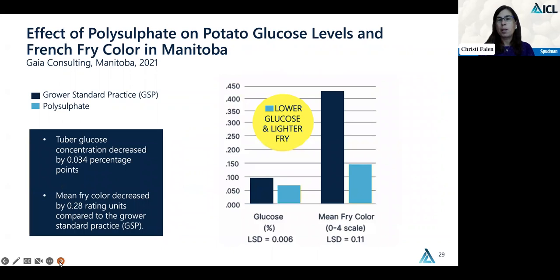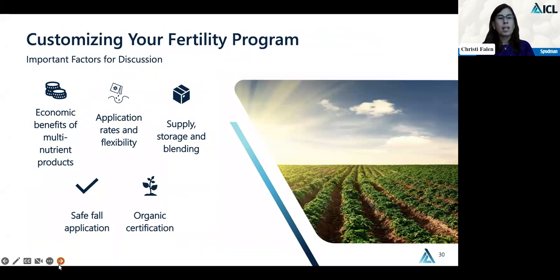So also in Manitoba, as I mentioned to you, the glucose content, you can see that it went down with the polysulphate. That's the light blue bar, compared to the grower standard practices, the dark blue bar. And then the mean fry color went down. Both of them were statistically significant in going down. So we're getting both the yield and the quality piece that comes into play with that. So let's go to the next one.